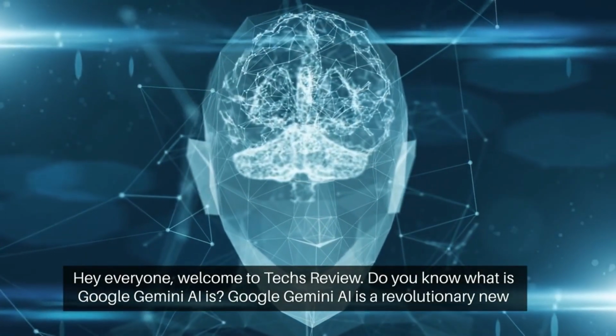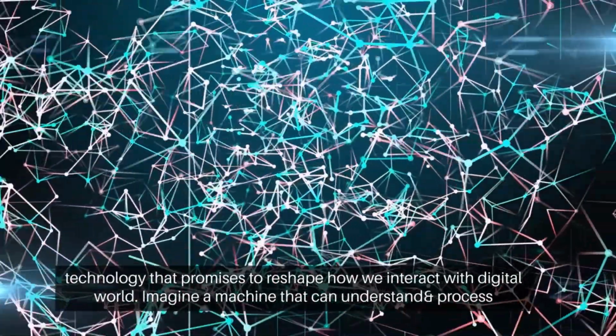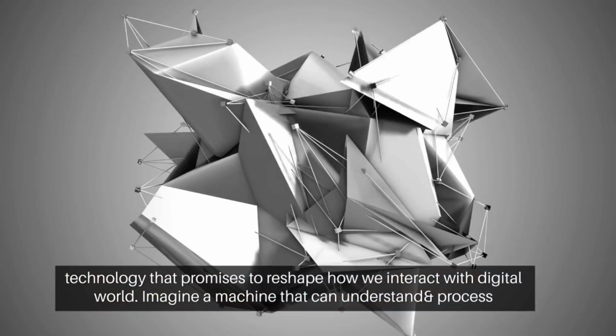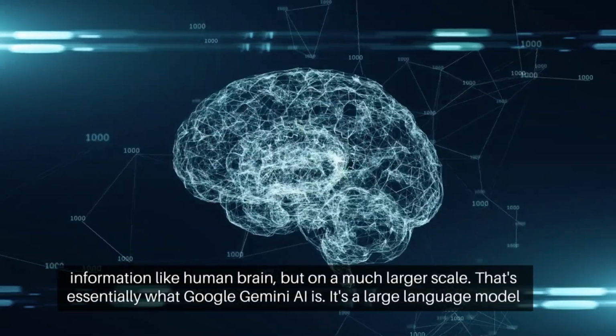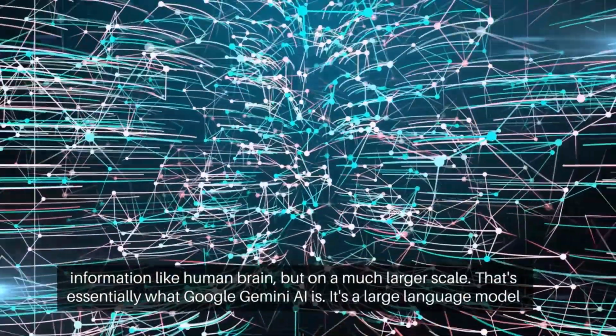Do you know what Google Gemini AI is? Google Gemini AI is a revolutionary new technology that promises to reshape how we interact with the digital world. Imagine a machine that can understand and process information like a human brain, but on a much larger scale. That's essentially what Google Gemini AI is.